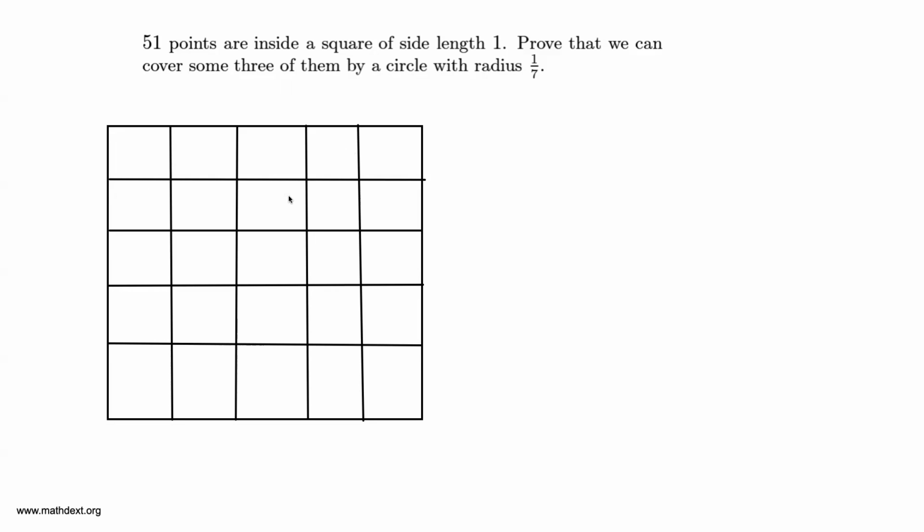squares. And I'm going to do that using the Pigeonhole Principle, which is basically if you have n+1 pigeons, and you put them in n holes, there must be a hole with more than one pigeon. Right, and the reason this applies to this problem is because let's say you wanted to prove that this wasn't true. If you have 51 points, you can't put 3 points inside one of these.